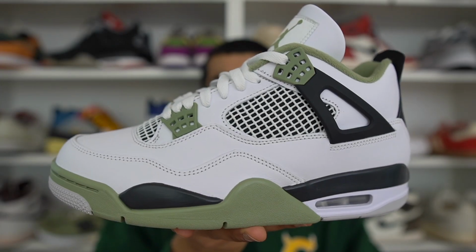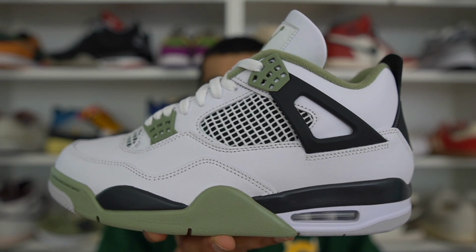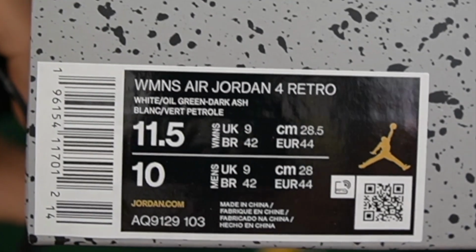So here it is, the Jordan 4 oil green. At least that's what they're called in North America. In Europe, however, these released under a different name. They're called the Seafoam. The official colorway on the box, however, does say oil green. The retail price on these was $210 or 210 euros, which of course is $10 higher than your usual Jordan 4 price. So this is, by the way, the new price for Jordan 4s.